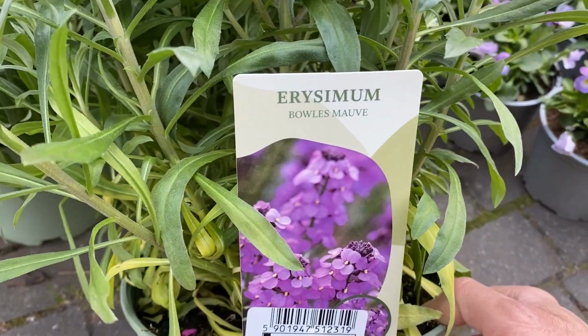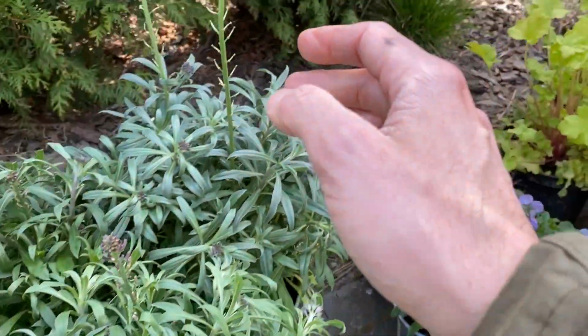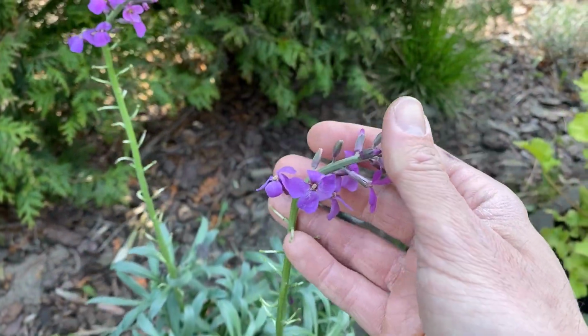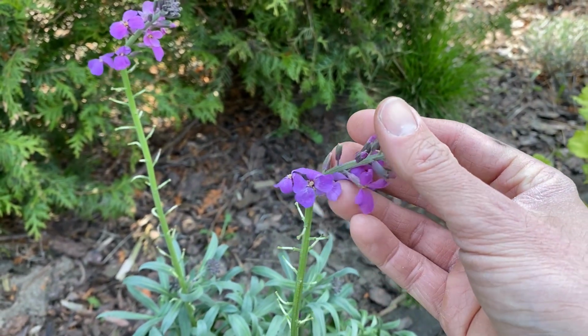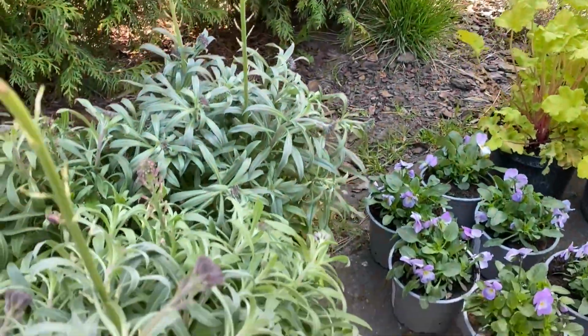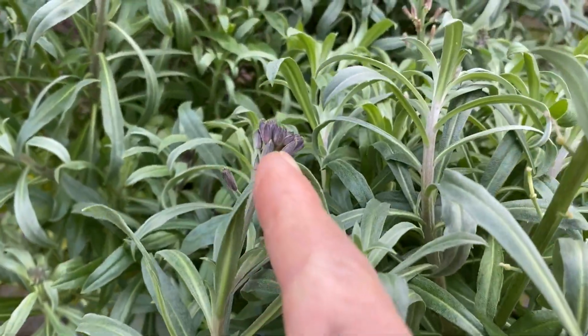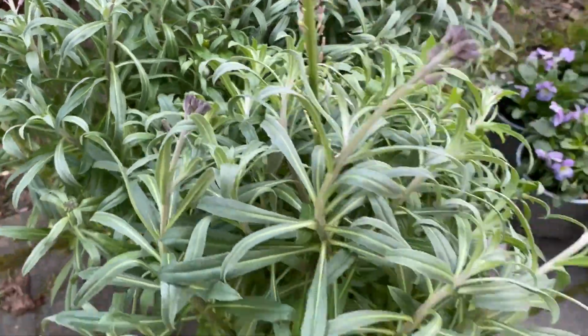This is called Bowles's Mauve. Well, mauve, I'm not so sure. It is a beautiful colour though. It's something in between blue and pink. It really depends on the light situation, but it's quite stunning. The plants look very vigorous and healthy, and they have a lot of flower buds coming throughout the entire plants. So I'm going to have another nice clump of these.